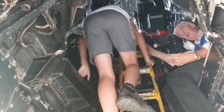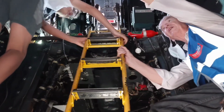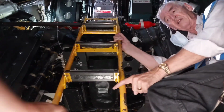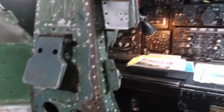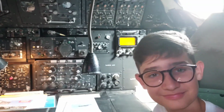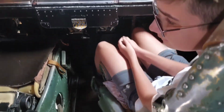Step, and then step onto the silvery bit and put yourself in that seat over there if you can. Oh wow. Grab the ladder when you can. Right, step up, one step up the ladder. Now, can you step this way? Step onto there and then get onto that seat there. There we go.